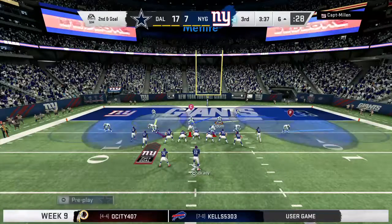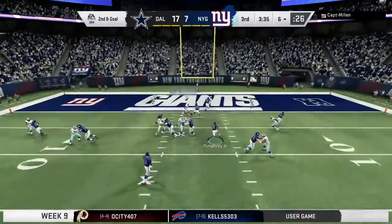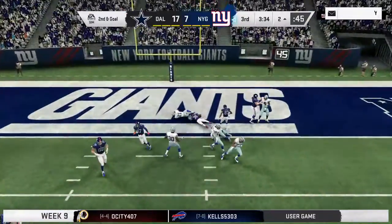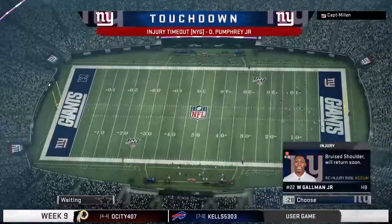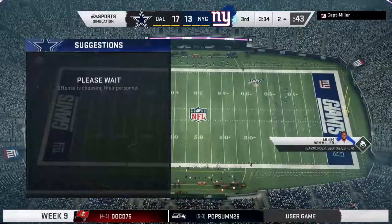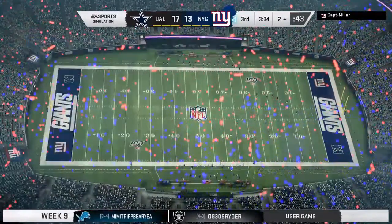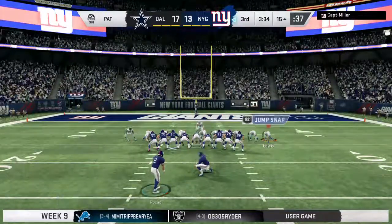They come up here with another shot from the 6-yard line, and it's second and goal now. They'll run here with Pumphrey. And he will take it on in for a giant touchdown. A great effort there. His first touchdown on the year, as they are now just an extra point away from making this a 3-point game.